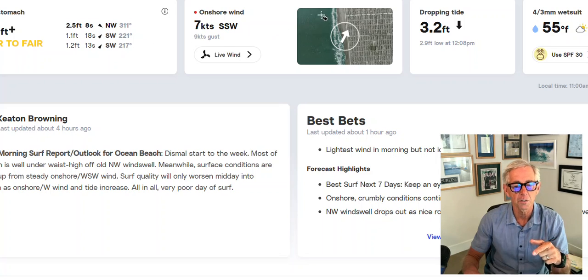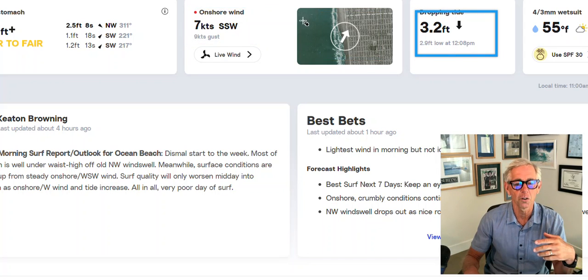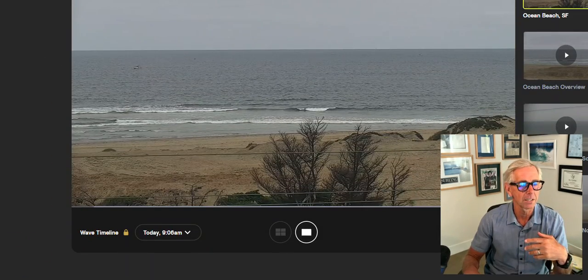So that's a southwest wind. That's where it says 7 knots, and the tide is dropping out. What else do you need to know about the ocean, right? It's money. And if you want to switch up cameras, you can go here.